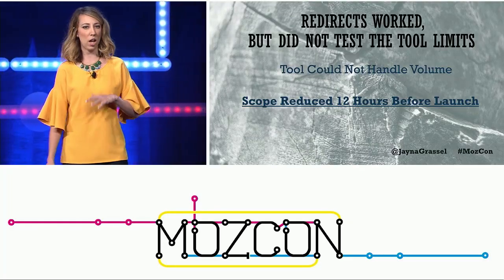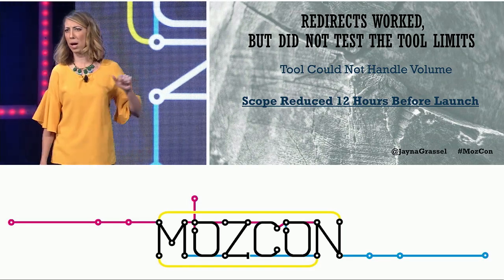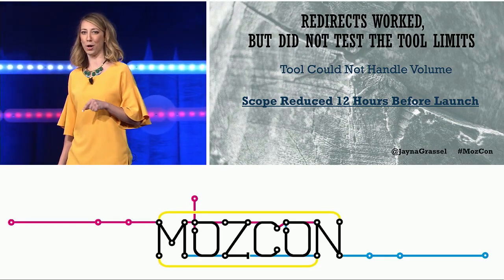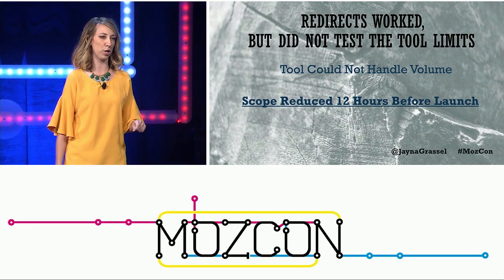The redirects worked just fine. 301s were in place when we launched. Everything was great. But we did not test the tool limits. We worked with our business partners. They told us, not a problem. Submit all the redirects you want. They underestimated how aggressive our team would actually be in wanting to submit one-to-one redirects. And the tool itself could actually not handle the volume.